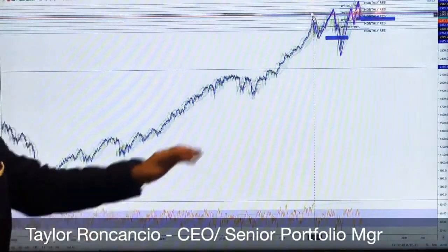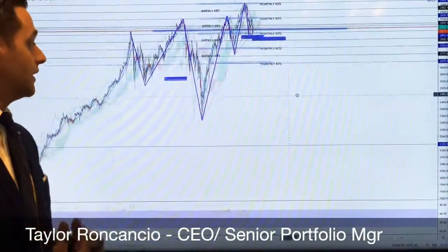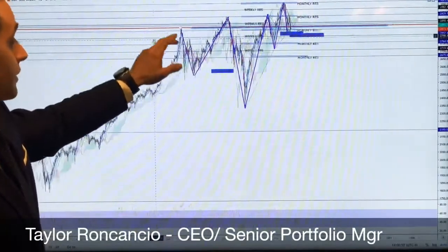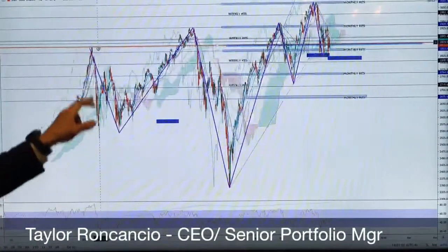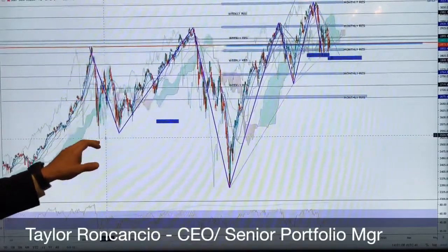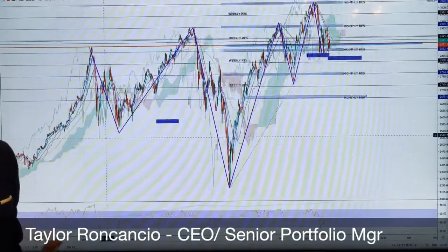Now let's zoom in here. I really want to talk about the environment that we are now in. 2017 was a pretty Goldilocks year, all the way up until January 2018, when the S&P reared its ugly head and dropped around 10%, from 2873 down to around 2534. Pretty big drop, and since then we've seen a heightened level of volatility.